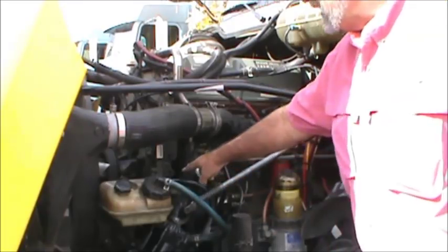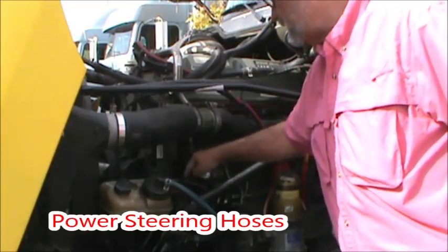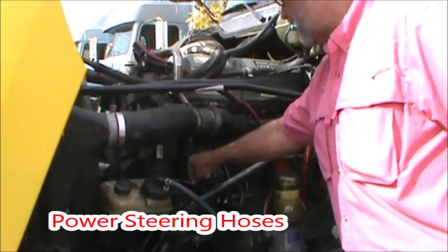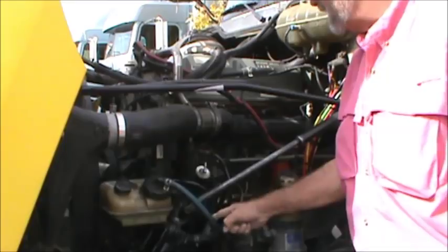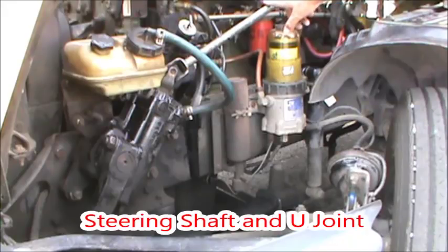I'm also looking at the power steering hoses that are coming to and from the gearbox, and then also the reservoir. Checking to make sure there's no abrasions, bulges, and cuts. They're firmly attached from the clamps and they're tight, secure, no leaking. And inspect the steering shaft. We want to make sure that it's not bent or damaged.